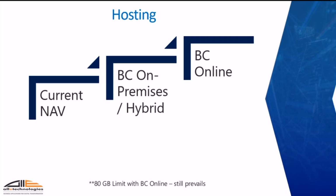So here's my tip and the recommendation for hosting. And let me tell you, on-premise hosting does not mean it has to be in your premises and in your environment. It could be Azure hosting as well, and Azure provides you multiple ways. It could be Azure VM, it could be Azure with Azure SQL and like that.